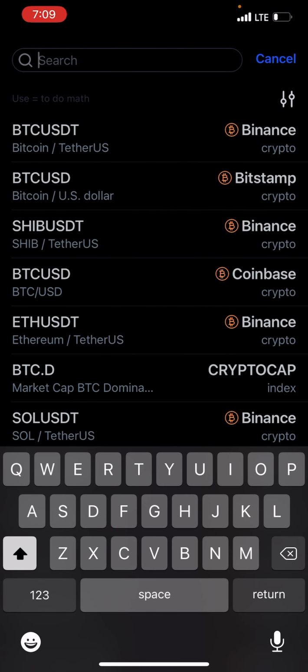I was getting a lot of questions on how I was finding brand new micro caps, not necessarily micro crypto. I don't really care if they're micro caps. I'm more interested in how popular they are, right?